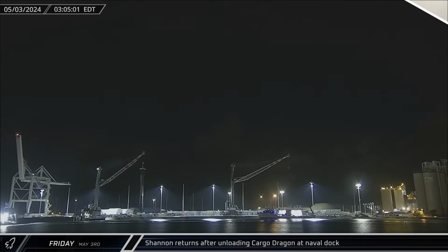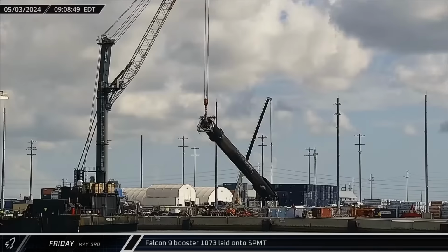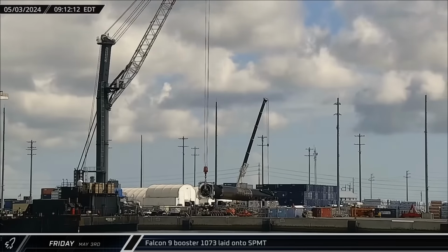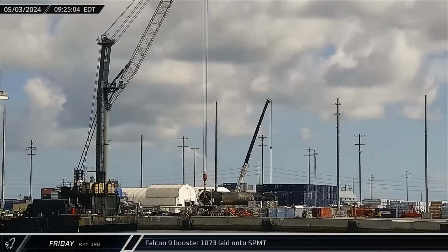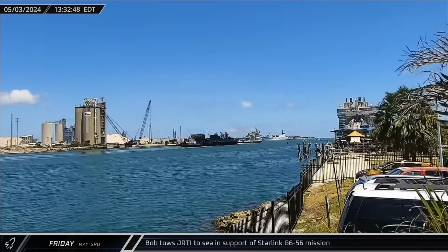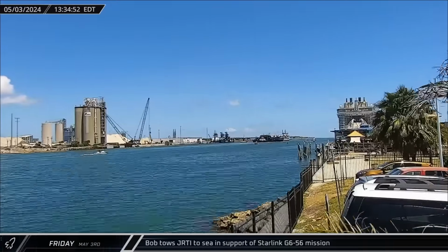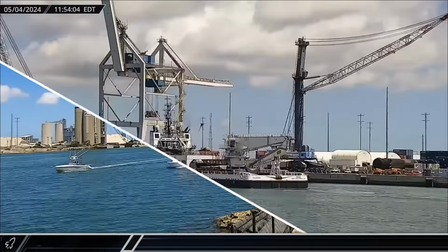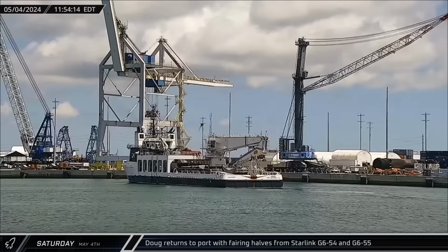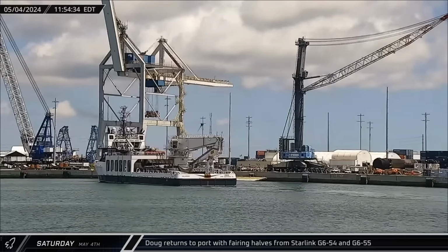Following its 13th flight and recovery, Falcon 9 Booster 1073 was laid down onto a self-propelled modular transporter for the trip to Roberts Road. After sunrise, SpaceX support ship Bob towed Just Read the Instructions out to sea in support of the Starlink Group 6-56 mission. Doug then returned to Port Canaveral on Saturday, carrying 2 sets of fairing halves from Starlink Group 6-54 and 6-55.